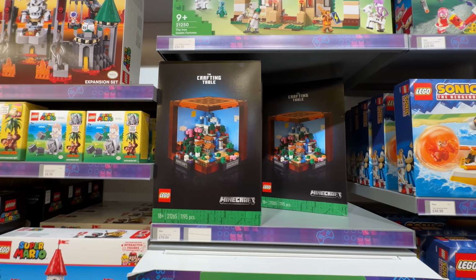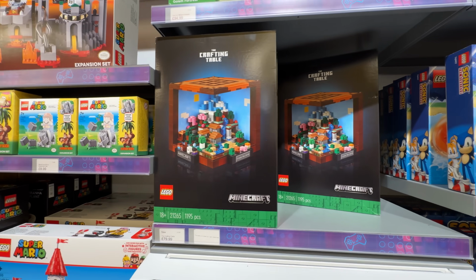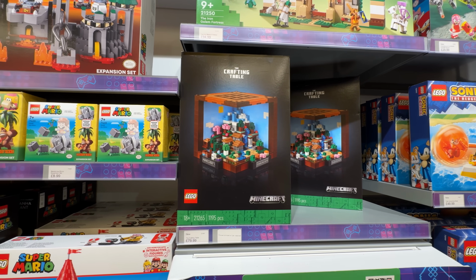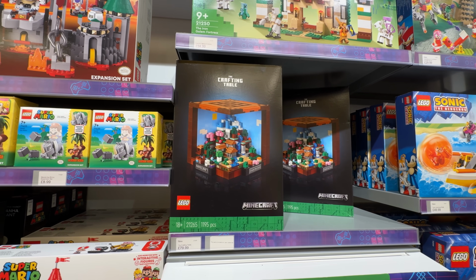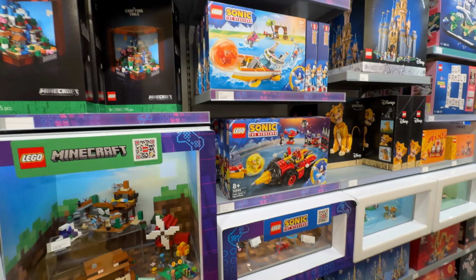This though is my most wanted set of the day. They've got plenty on the shelves, so I don't need to grab one now. I'll loop back down for it in a minute. The moment this was announced, I knew that one was a must buy, so we will be grabbing that one. I don't think they've got a built one, but I'll loop back round and grab one of those in a second.